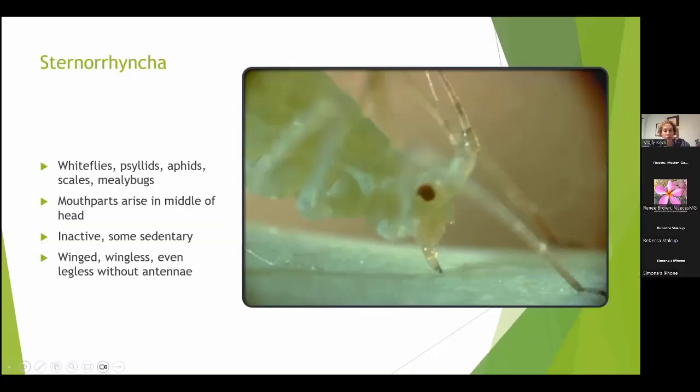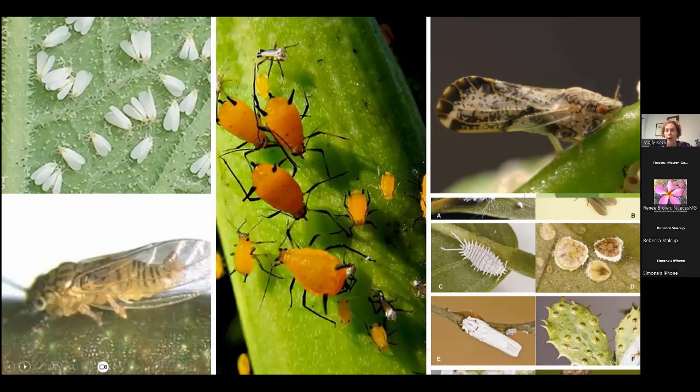Then the last group of these true bugs are weirdos. Some of them have membranous wings where they can have like a little triangle on their back, like these psyllids, the far corners, bottom and right, are psyllids. We got white flies. A lot of them have no wings at all, like aphids. Then there's really weird ones like mealybugs and scales that don't even look like they're actual insects. They look like warts on the plant. So this is a huge group of insects and very, very diverse.